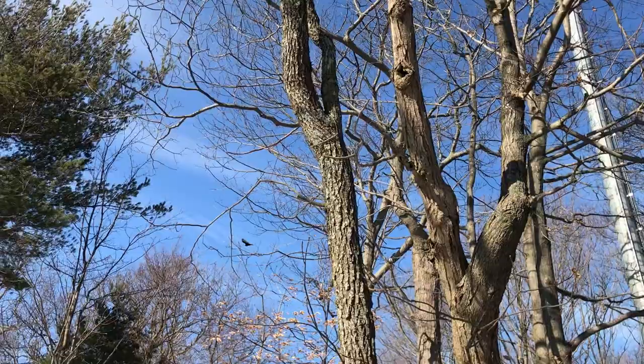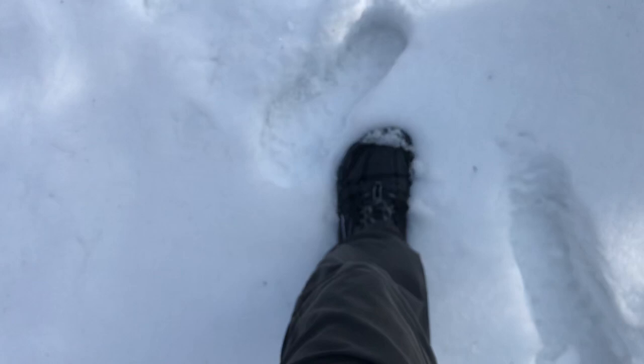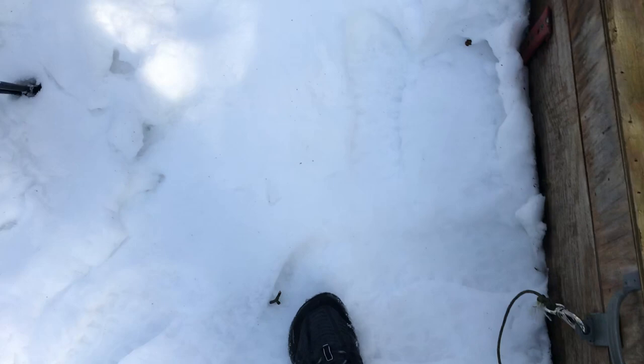All right, guys, so I'm at camp here. This is the Windsor Locks Boy Scouts primitive campsite. Been sloshing through this all day. About 18 miles of my hiking was through stuff like that.